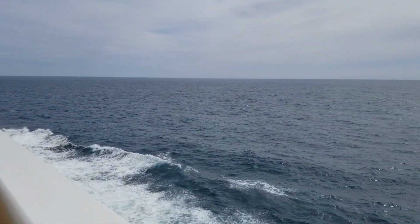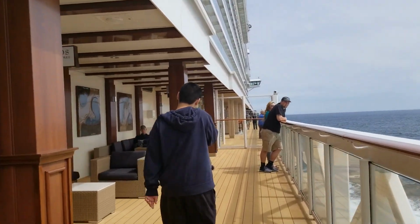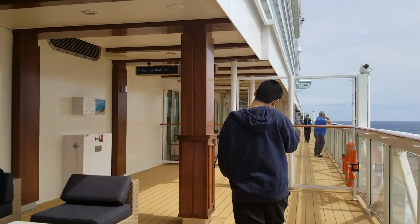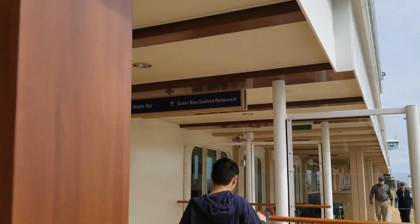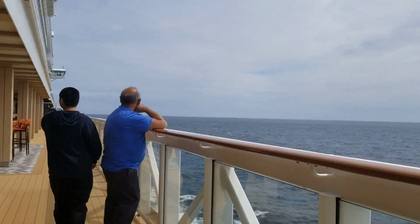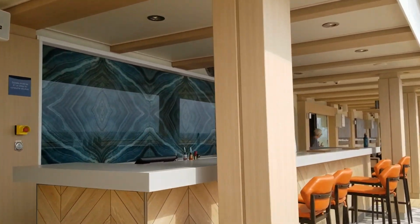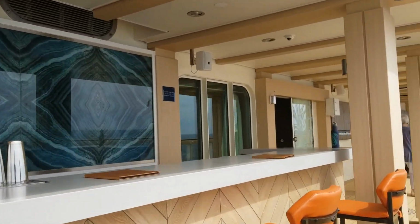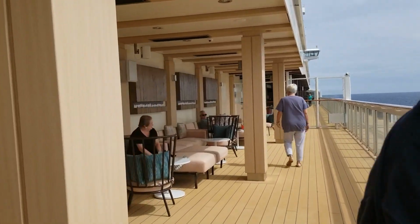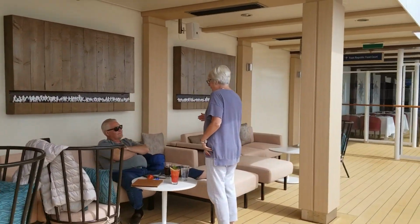Oh, look at the waves. Ship's moving pretty good today. I think we're going kind of fast, and there's some seas. Not heavy seas, but man, you can feel the ship moving. And Sugar Cane and Ocean Blue, this way. There's another bar right here, right, Kenny? Right here. There's another bar, huh? And you can see there's some seating out here, so if you want to just sit and look out the window, there's some nice places to do it right here.